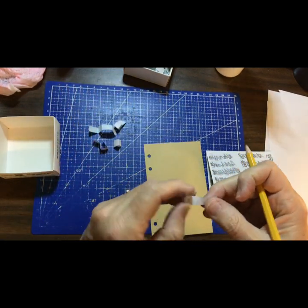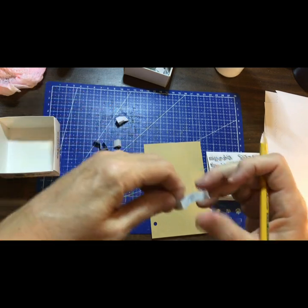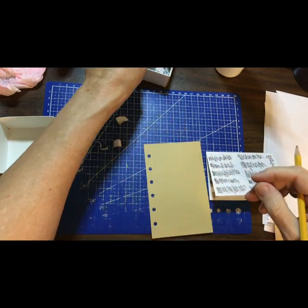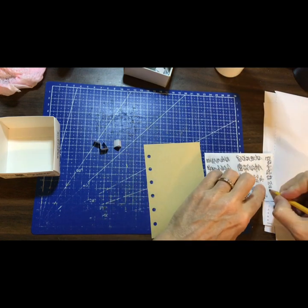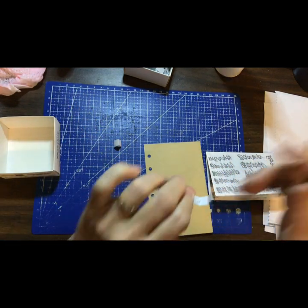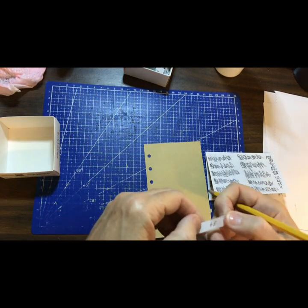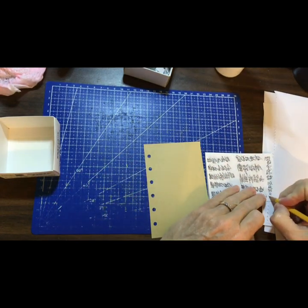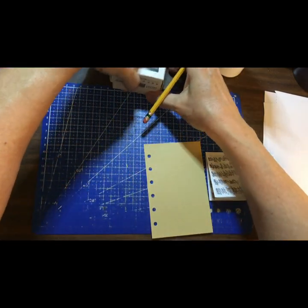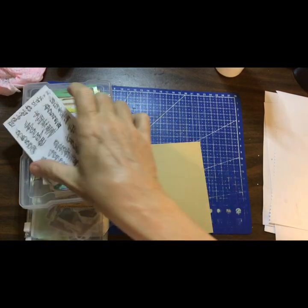Let's see what we got today. 112. Number 4. 34. Okay, let me go find these and then we will see what we're going to do for our small page. Back in a minute. Okay, I've rounded up our items.